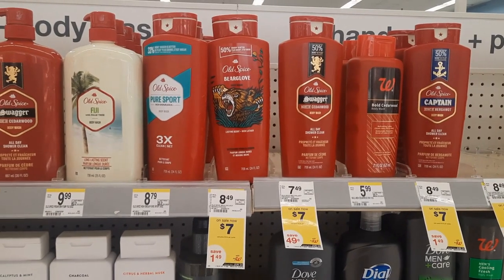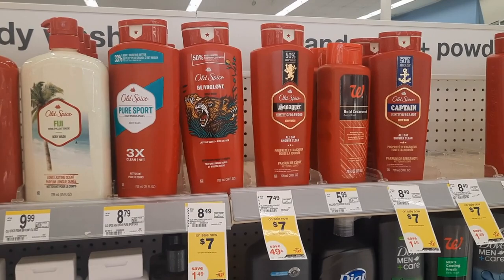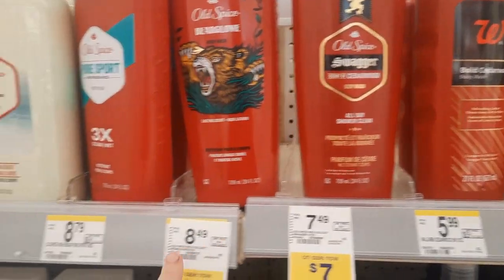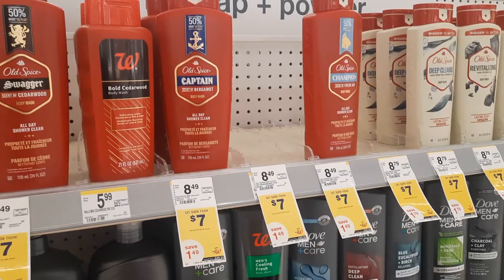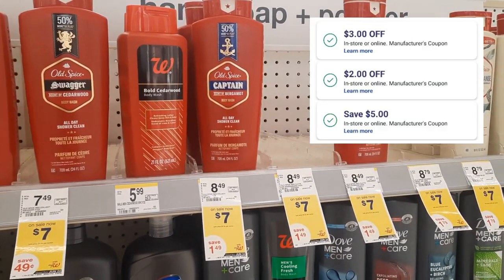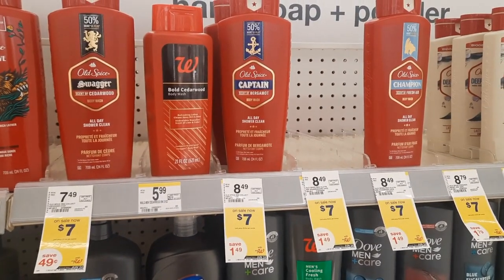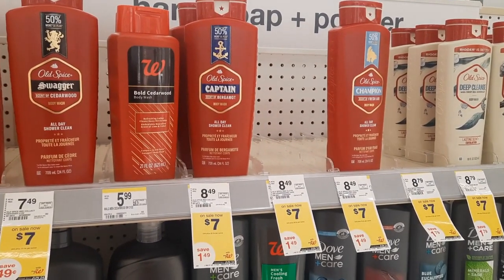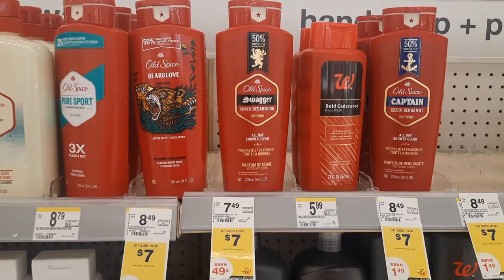Alright guys, so I actually have a couple of spin boosters I'm putting together, but this Old Spice deal is really good. We're going to grab 3 of the body washes that are normally priced $7.49 or $8.49 that is on sale for $7. Now there is a $5 off 3 digital coupon. I also have a $3 off 1 and a $2 off 1 coupon. I'm not sure what's going to come off, but regardless, $5 should come off from this total of $21.